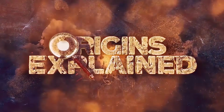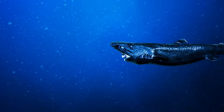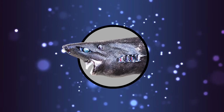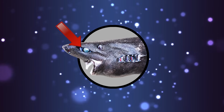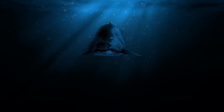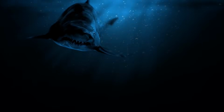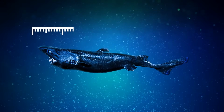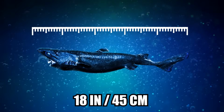The Ninja Lantern Shark. With this cool name, the Ninja Lantern Shark does not disappoint. With a jet black color and bulging pale eyes, this deep-sea dweller looks as though it's rocking a Halloween costume. They have a menacing look about them, like they're about to jump out of the shadows, and they're kind of small so they can move a lot faster. In fact, they are only about 18 inches long.